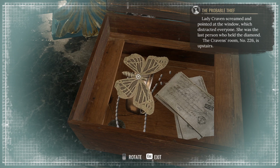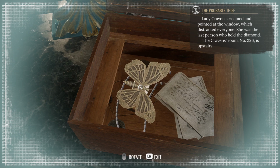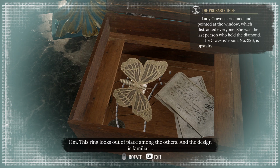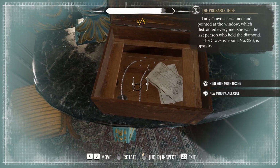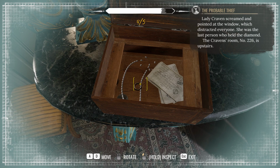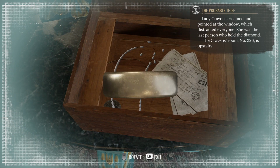What's the name? The jewel. Also, I've seen this before. This is the butterfly pattern that was on the last episode. This ring looks out of place among the others, and the design is familiar. Yep. That's probably something that I can make a statement on. Deduction, I think that's the word. Yeah, this one is missing.